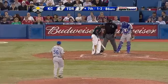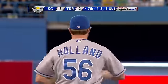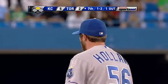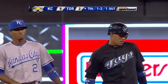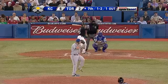There's that good splitter. Looked like that got a piece of the catcher. That's the strikeout pitch that he will use. 34 games, 54 strikeouts. He has taken over as the 8th inning pitcher, and he's here in the 7th. But early on, it was Aaron Crow to Soria. Now it's been Holland to Soria. Pretty effective 1-2 punch.